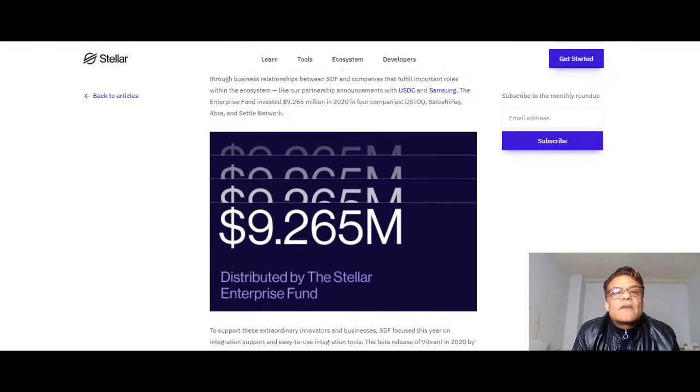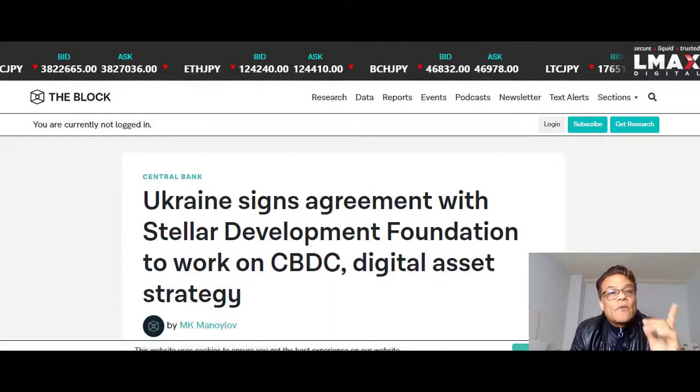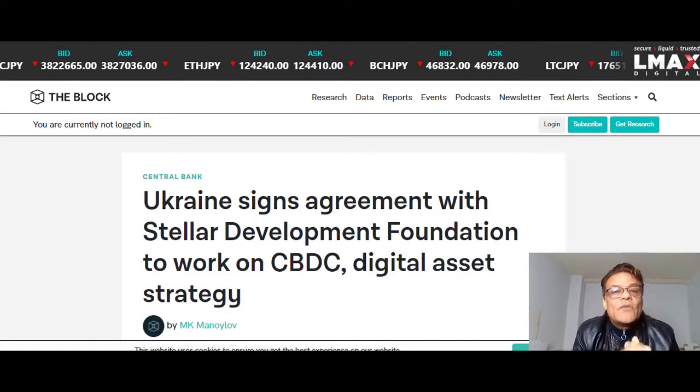This is exciting. The Stellar Development Foundation also brought new participants into the ecosystem through what's called the Enterprise Fund, which is part of the investment arm of Stellar. The Enterprise Fund invested $9.2 million in 2020 into 4 companies: DSTOQ, Satoshi Pay, Abra, and Settle Network.